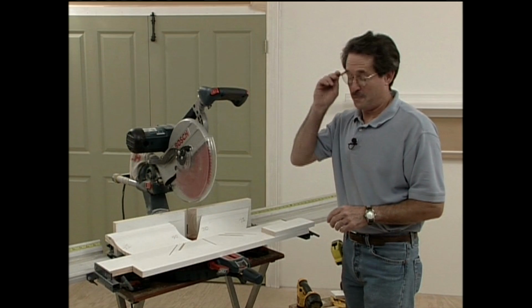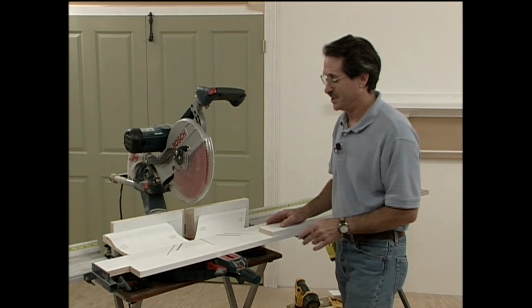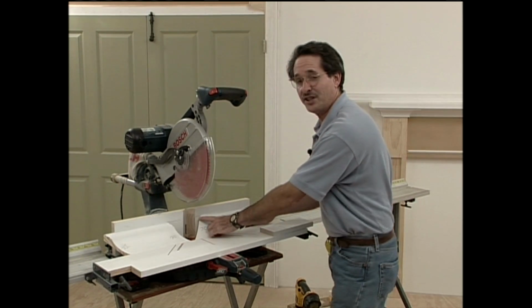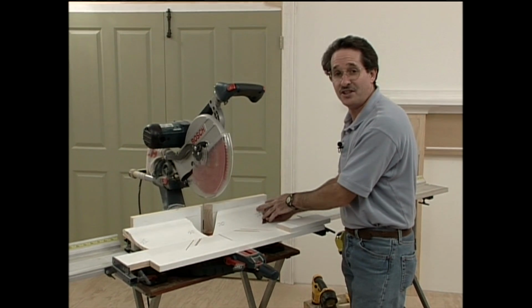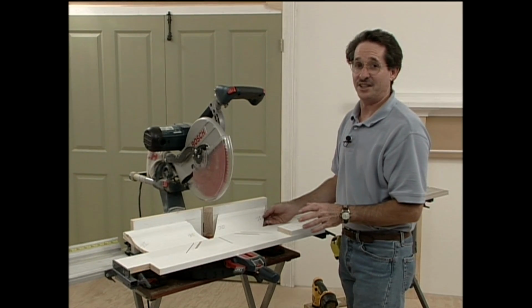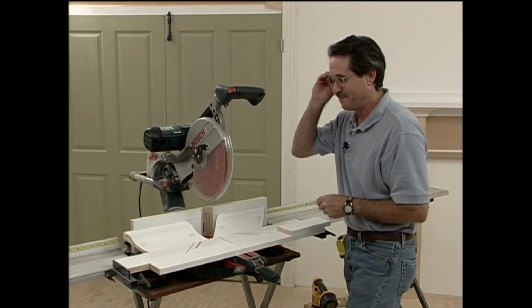Now we know which way to swing the miter, but there's still a rub. The material is upside down. So the left-hand cut is the right-hand joint, and the right-hand cut is the left-hand joint. You can imagine how confusing that gets, but there's a way to keep it straight, and it's very simple.